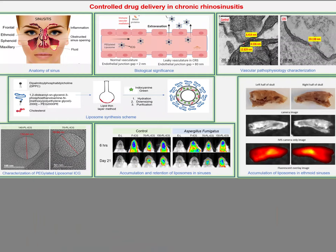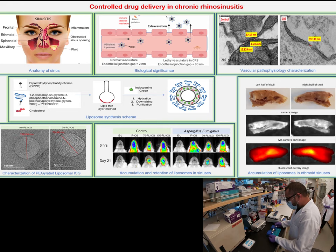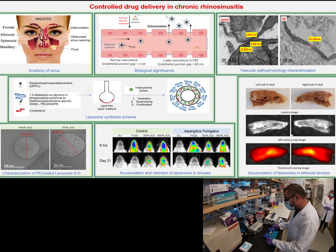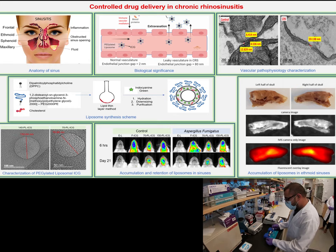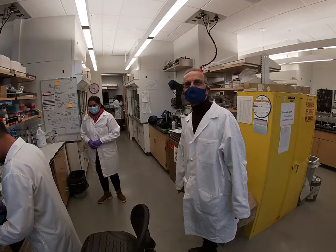Right, so chronic rhinosinusitis is a debilitating inflammatory disorder of the sinonasal mucosa. The current available therapies are not that effective, so we're trying to circumvent that by doing systemic drug delivery by using nanocarrier systems that can extravasate through these dysregulated blood vessels and accumulate into the sinonasal tissue. And we're going to deliver anti-inflammatory drugs to treat this inflammation. So Nitish is seriously trying to make liposomes here. This is Tanya, first year pharmaceutical chemistry.